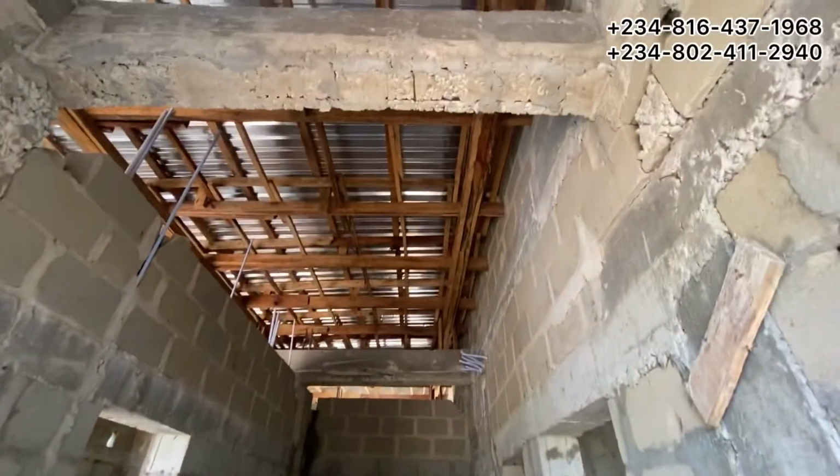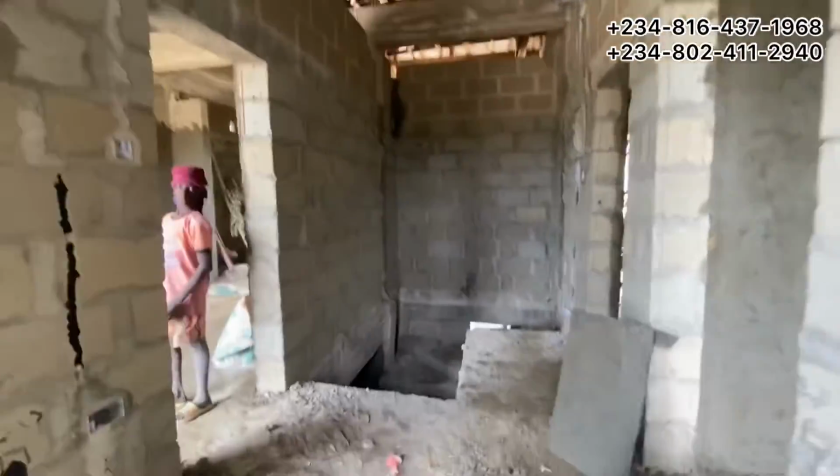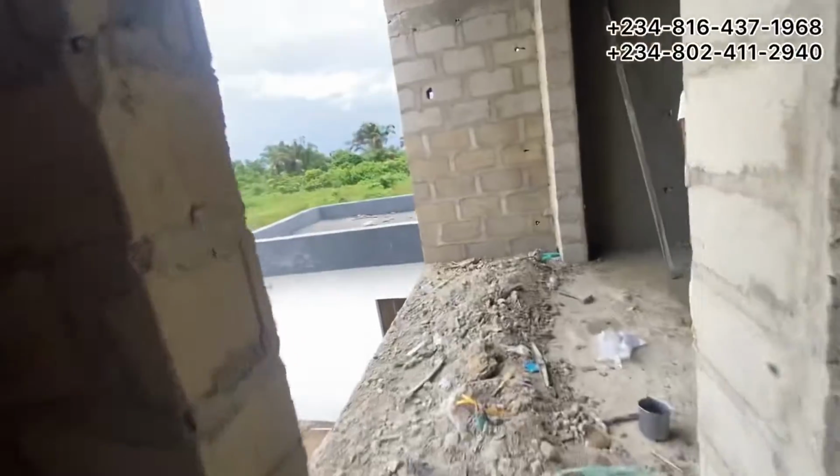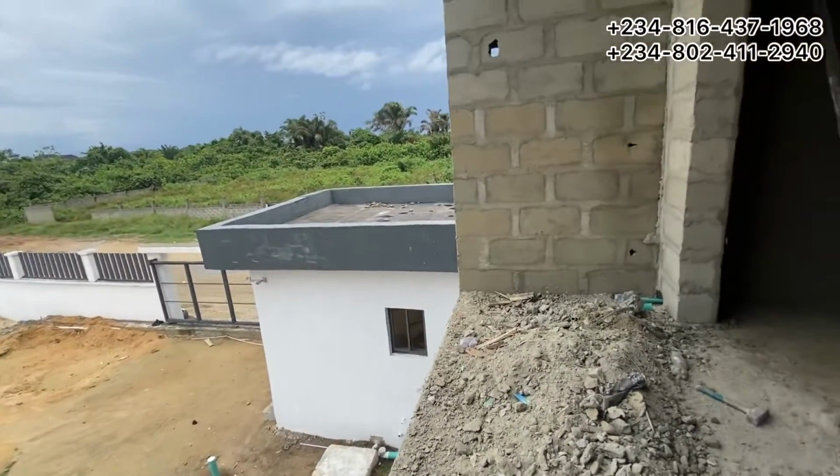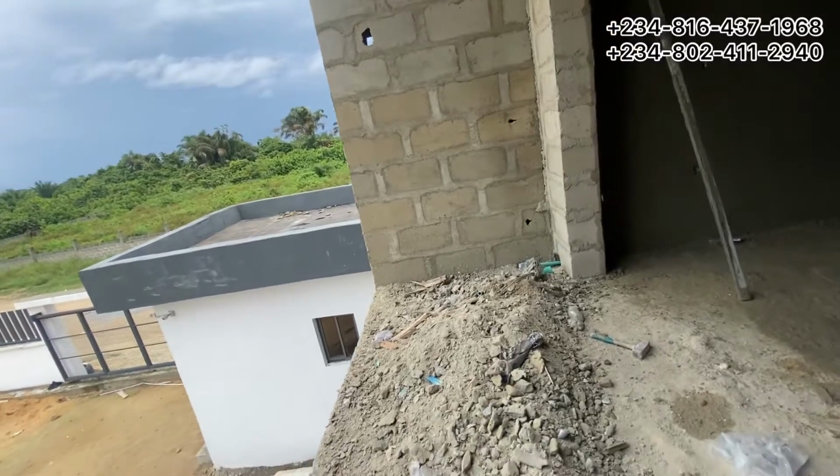You can call it a family lounge. It comes with a window and you can see the roofing very high. So there's going to be ventilation. So here we have our sit out place. You can call it a balcony. Then we have a room here which seems to be the master's room. Yeah, this is the master's room.